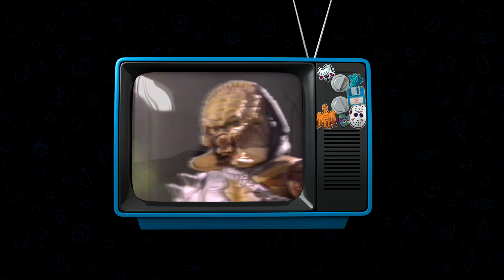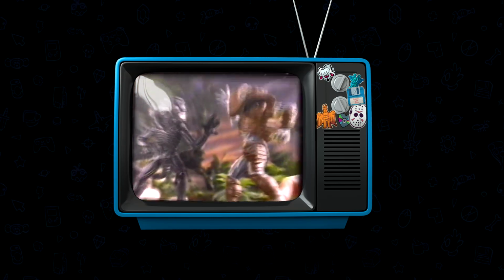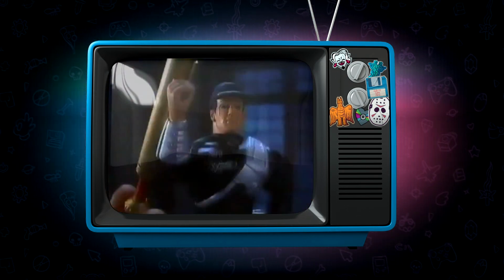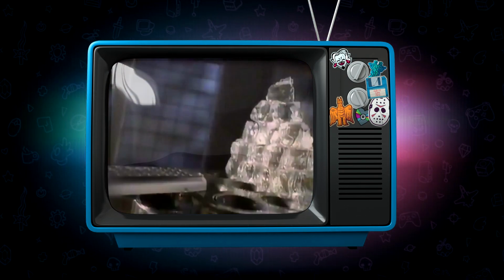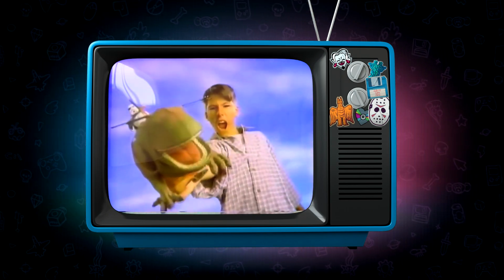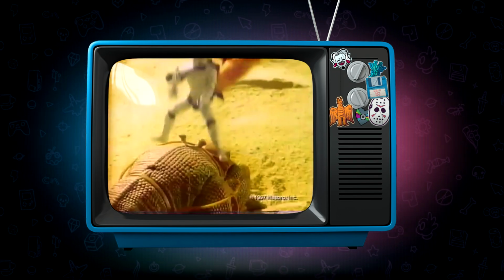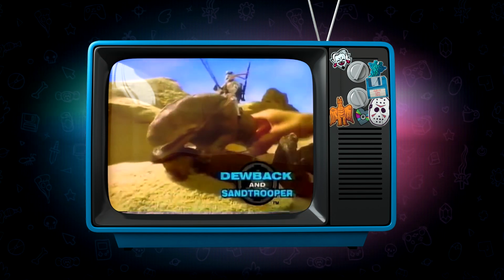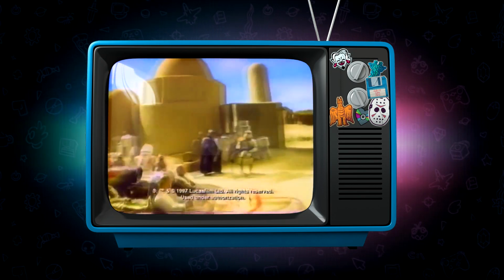The 1990s was a wild time for toy merchandising. Every big summer film which came out had a raft of merchandise to go along with it, and this is all largely down to Star Wars. You see, Kenner made so much money from their Star Wars toys that since 1977, every toy company has wanted to have their version of Star Wars.